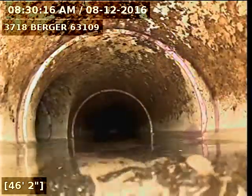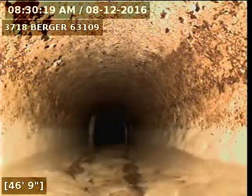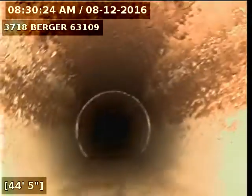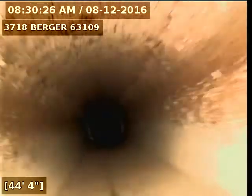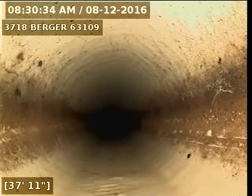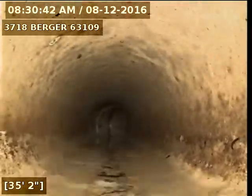You see, as we pull back, the pipe's got about half pipe of water in it. Now coming out of the water. Right here, just came around a Y. This is not going back towards the kitchen sink. Here you see we're at the base of this stack.